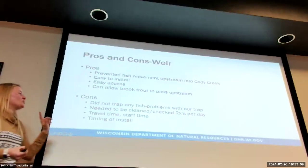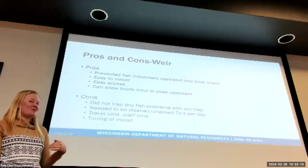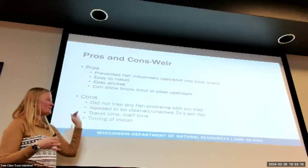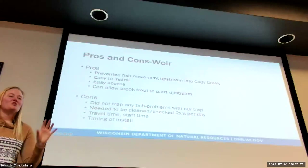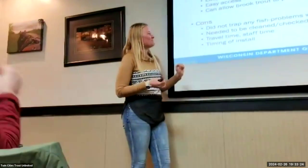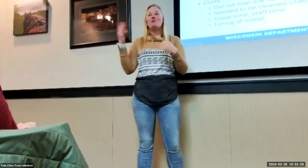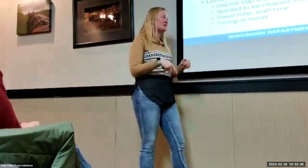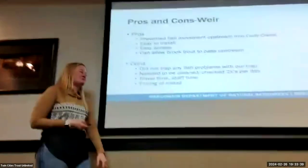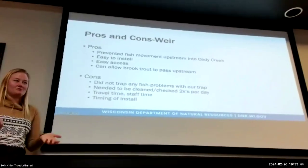The cons: we didn't trap any fish last year. So it still prevented fish from moving upstream, but there's something wrong with our trap. Fish just weren't going into it. It was hand built, so we're modifying that. Another con is that it needs to be checked at least two times a day. In fall, the leaves are off and there's a ton of aquatic vegetation coming downstream, so it will get plugged up pretty quick. We would need to check it and clean it twice a day, which adds up to a lot of travel time and staff time. So we really need to pinpoint when we're installing this so we get the most bang for our buck.